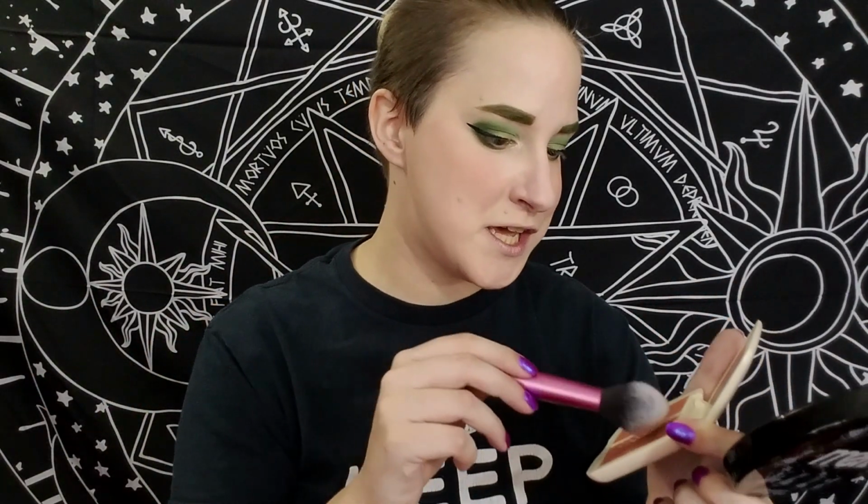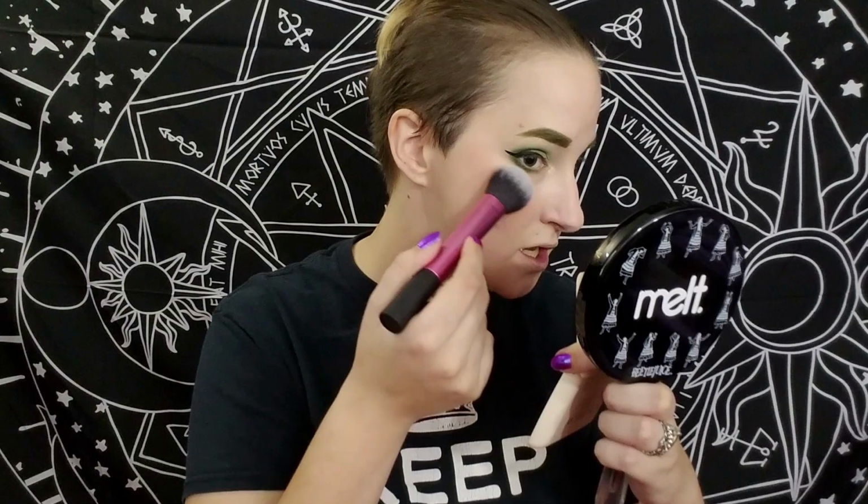Then, we're going to be doing just a hint, just a sweeping of that shimmer side, just to give my cheeks a start of luminosity before we run in with highlighter, because y'all know how that's going to go. Because your girl loves highlighter, say it ain't so. Just going for a subtle sheen right now.